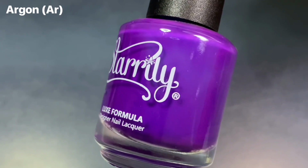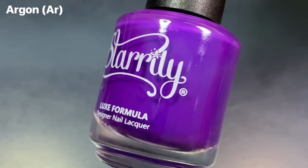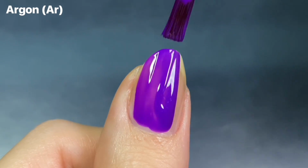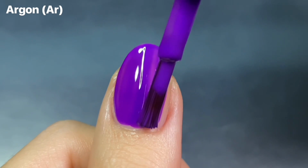And rounding out the collection, we have Argon, which is the vivid bright purple neon. Unfortunately, this is the only one from the collection that is currently sold out, but they do have an email me when it's back in stock option available on the website if you want to sign up for that.